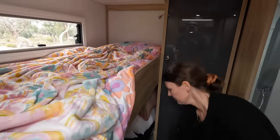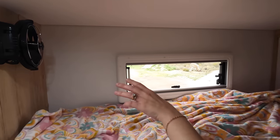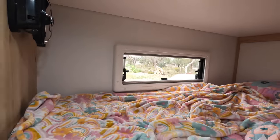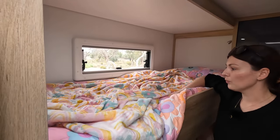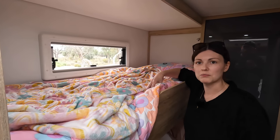More reading lights and USB points in the end. Yeah, we've got fans that we got fitted for both of their bunks. And they've got a window each as well. Yeah, window each. And we just like that these are so spacious. I think they're actually more spacious than most caravans.